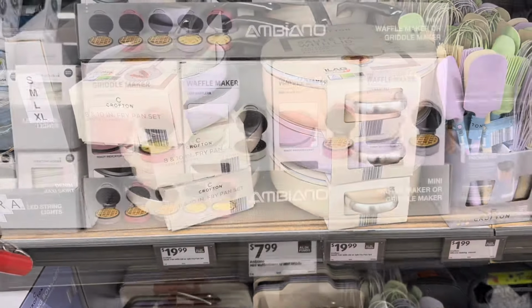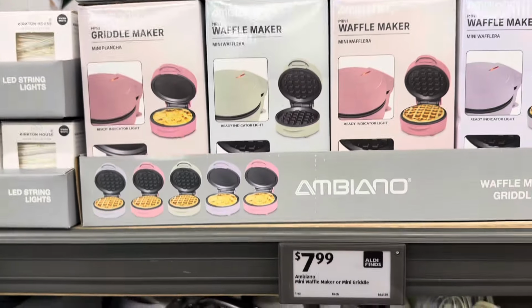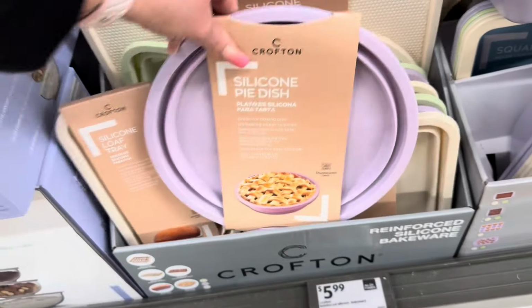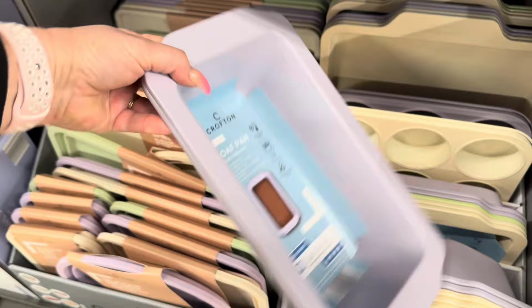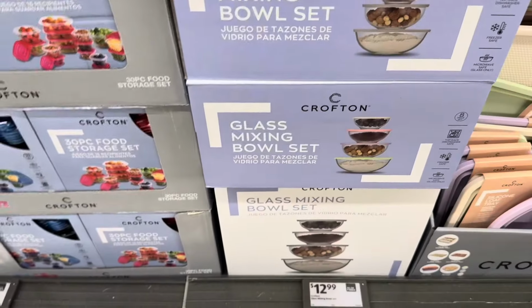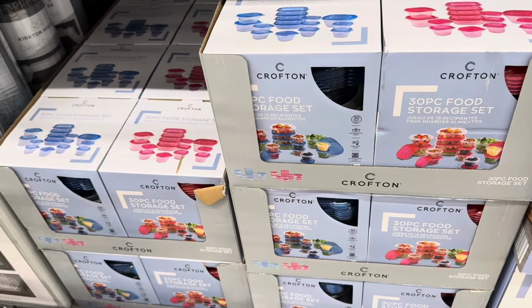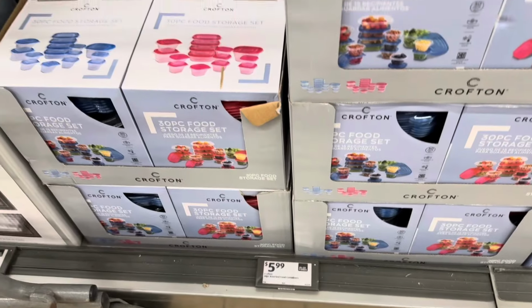They are non-stick. They've got your spring colored mini waffle makers, the pink, the green, and the lavender, $7.99. Crofton also has the silicone baking sheets or the pie dish for $5.99. They also have this loaf pan, $3.99. Again, in all the spring colors. If you need a glass mixing bowl set, this is the set right here. 4 bowls, 4 tops for $12.99. They also have a 30-piece food storage set with containers, variety of sizes, the containers and the lids for $5.99.